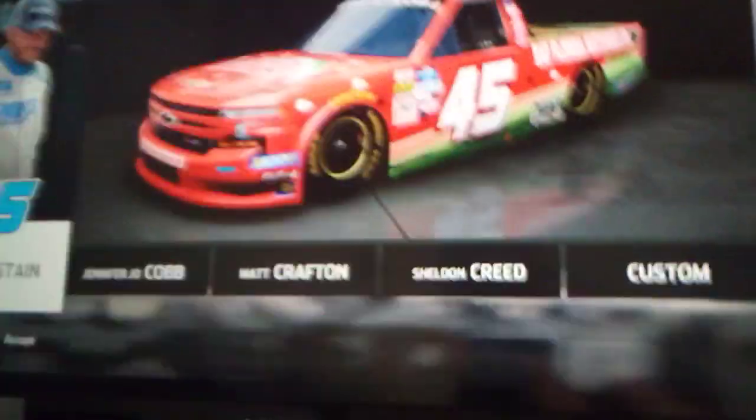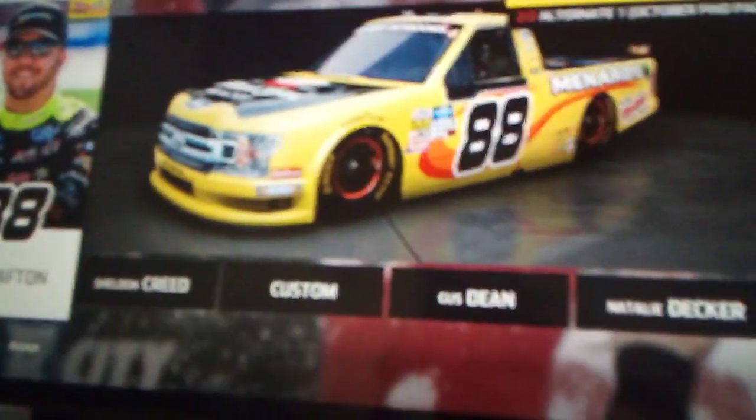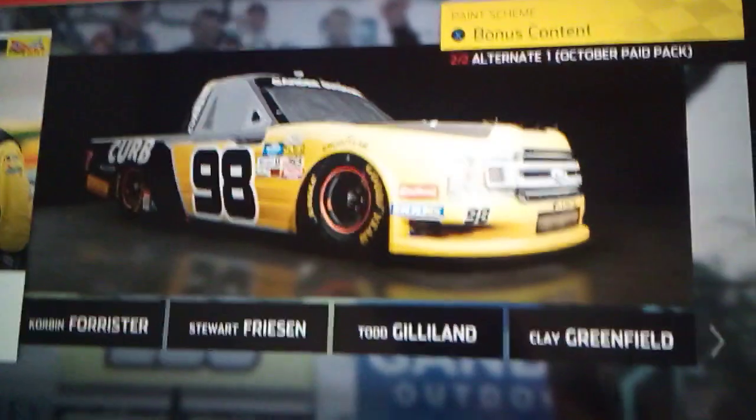Now, Ross Chastain got his Eat Florida Watermelons truck. I love it, because now they actually have something else in the game for Chastain besides the white unsponsored car. They need to bring in more paint schemes for the Truck Series on the next DLC. For Matt Crafton, all they did was add a black hood. And for Grant Enfinger, they did something to the back. I think, hold on, let me see. They changed from Champion, they added Curb. Okay. And over in the challenges, for the paid pack, you get 3 new challenges, and for the free pack, you get 1 new challenge.